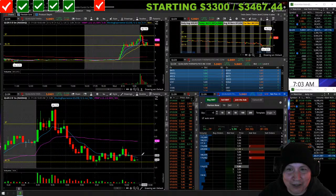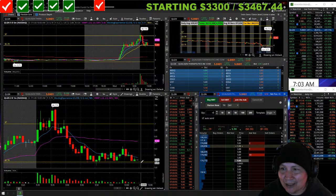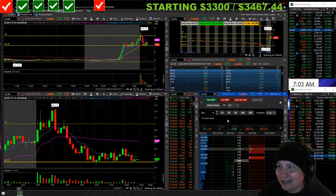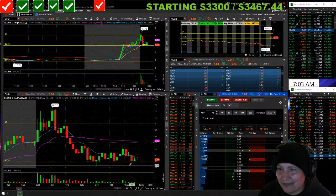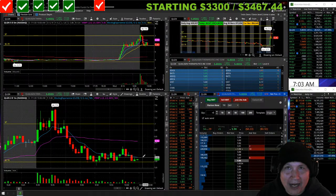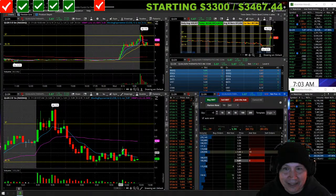Look at YRCW coming back up. That one's moving pretty good. So it looks like this one's probably just going to fail. They jumped over there to YRCW. Let's go. Let's go, ma'am. 580s, 590s. YRCW is moving.